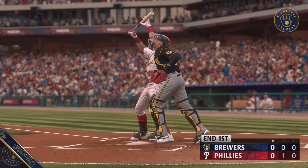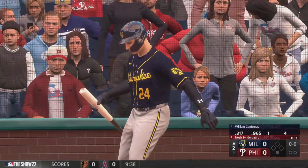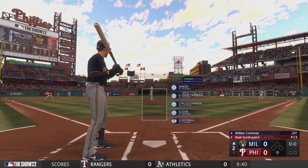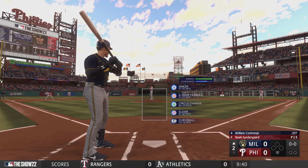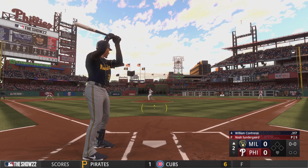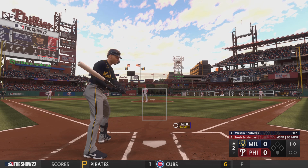He thought he was going to be able to do more with that pitch. No run scored. Back here in Philadelphia, all set for the start of the inning. Now the Brewers cleanup hitter, William Contreras. William Contreras. And the pitch. Ball one there.